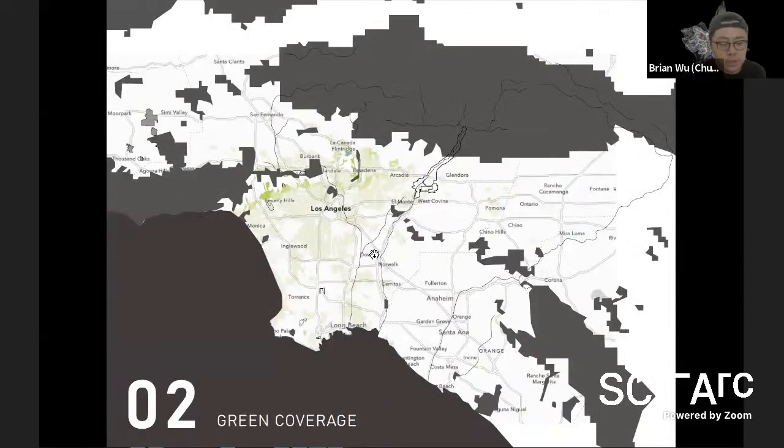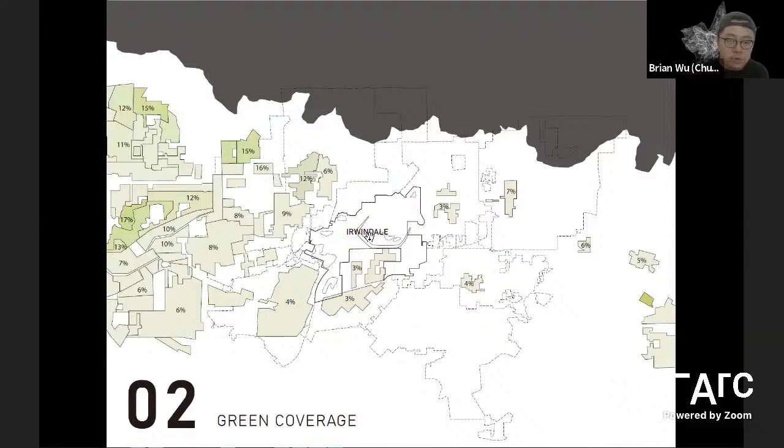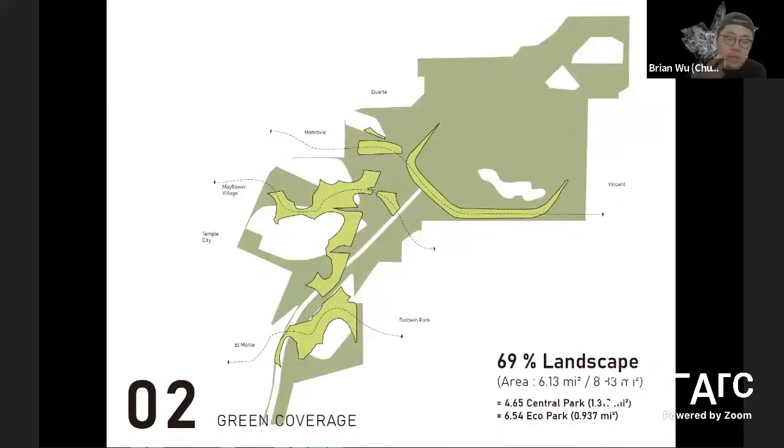And the other issue I want to mention is the green coverage. You can see the disparities in Los Angeles, where it's only along the hills. If you go into Irwindale, you can see that the coverage is quite low. So I was thinking that Irwindale is kind of the model of Los Angeles, because they preserve a lot of the concrete to build the highway city. So I was thinking, what is next? Because there is a limitation of digging the soil and the earth. So maybe that is the other opportunity, that I want to maximize the green space. So that is my first idea, my scheme.